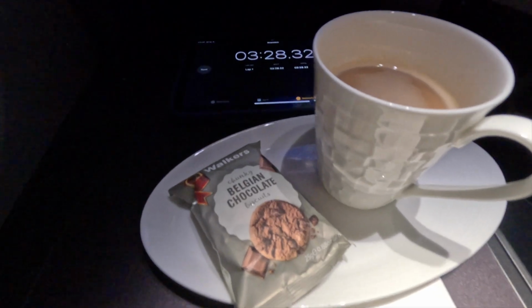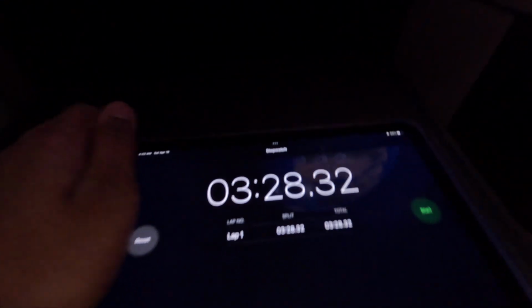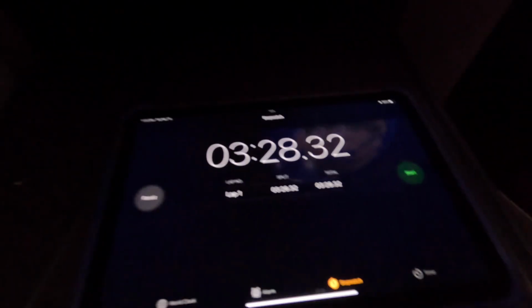Now that we have the bed made, there's only one more thing to do, and that's to close the door to have the Qsuite bed in complete privacy. After getting some really good sleep, I asked the crew for a cardamom carrot chai, and it only took them about 3.5 minutes, which I think is pretty impressive for a really good Qatar Airways crew.